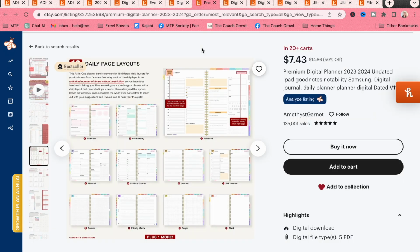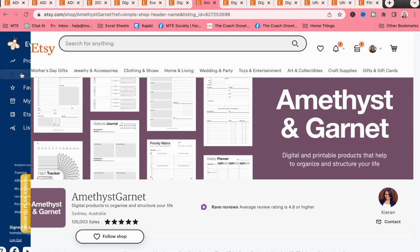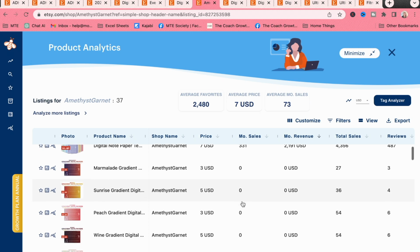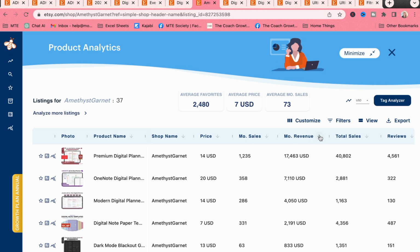Now, something that we can do, I want to show you, we're going to look at this specific shop. So we're going to go into their name, and then we're going to use our Everbee, and we're just going to go to product analytics, and it's going to show you all the products they have in their shop. And what I'm going to do is come over to this monthly revenue, and I'm going to change it so that it goes from highest to lowest, so you can see what's really working well for them.